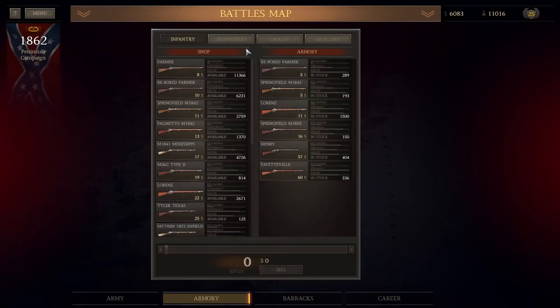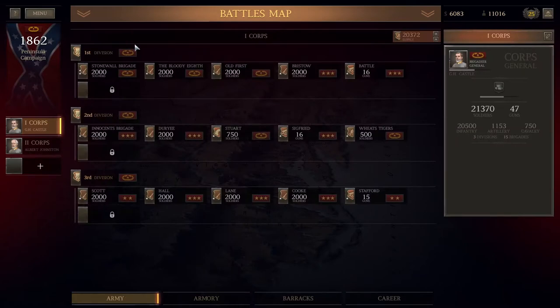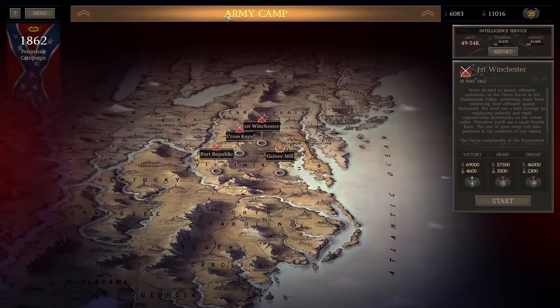So we built up our forces, we're still on the screen, back to full strength, and we started building out the second corps. So we're gonna go ahead and launch into the Battle of Winchester.